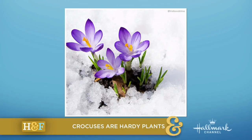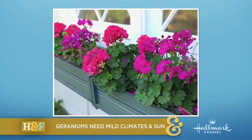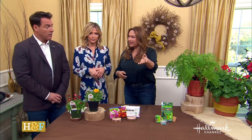This is a beautiful crocus that's doing perfectly well in the snow. Does it look like it's dying? It does not look frozen. It's beautiful, it's perfect. Now let's take a look at a geranium in California. This is the same time of year. And look, this geranium is not hardy, which means it can't tolerate frost, but it's doing perfectly well. So what do you have for your garden?